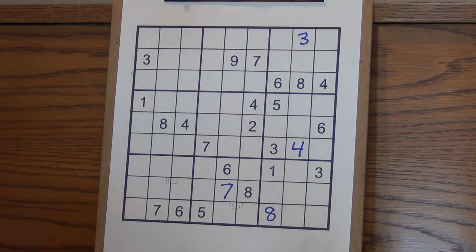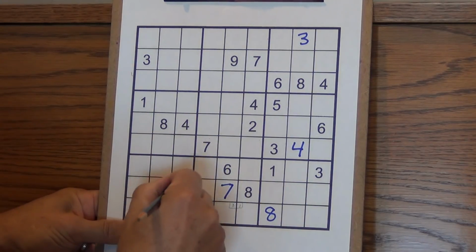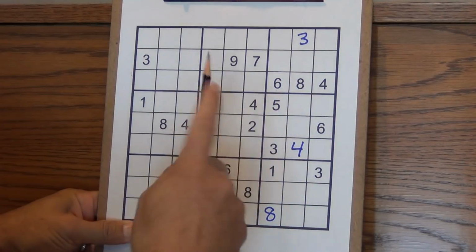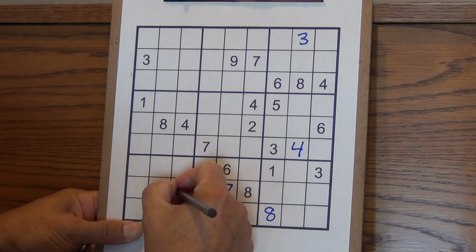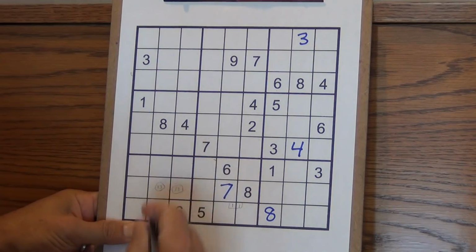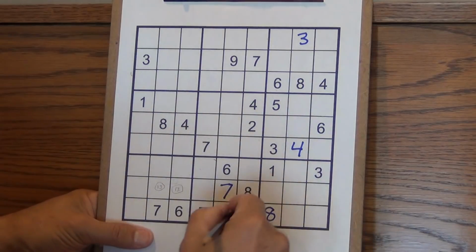No 2s, 3 across. Aha, 3 goes across and down. One of these two has to be a 3 and a 1. So the technique I like to use is I'll write a 1 and a 3 in a circle, and a 1 and a 3 in a circle. Same thing down here.